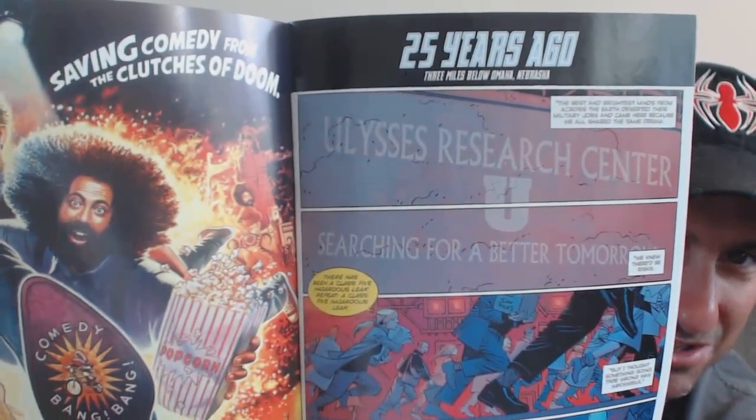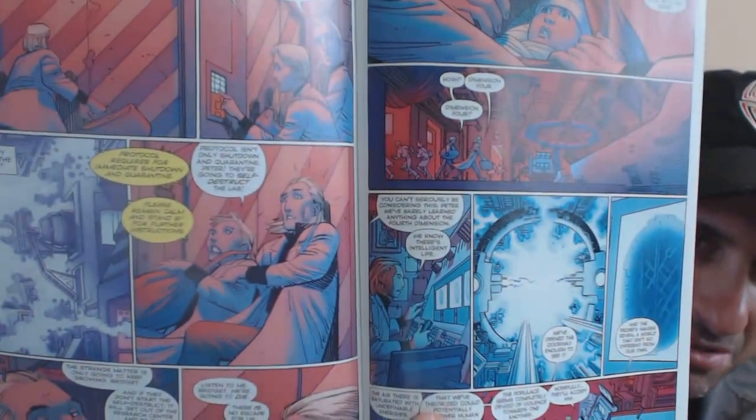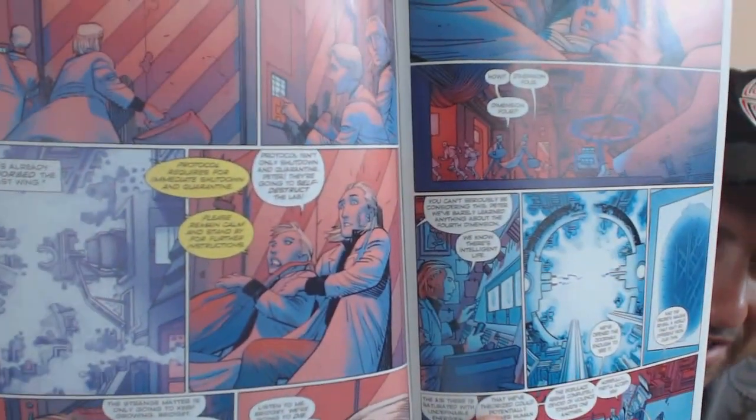So going forward on this story, what did I think about this story? This opens up 25 years ago, and we go into this very Superman-telling-like story from this Ulysses Research Center, as you can see. Then you get to see these two characters by the name of Peter and Bridget, and they're from this different dimension, I guess dimension 2, and I guess it's compromised or being eaten or whatever, the matter's taking it over.